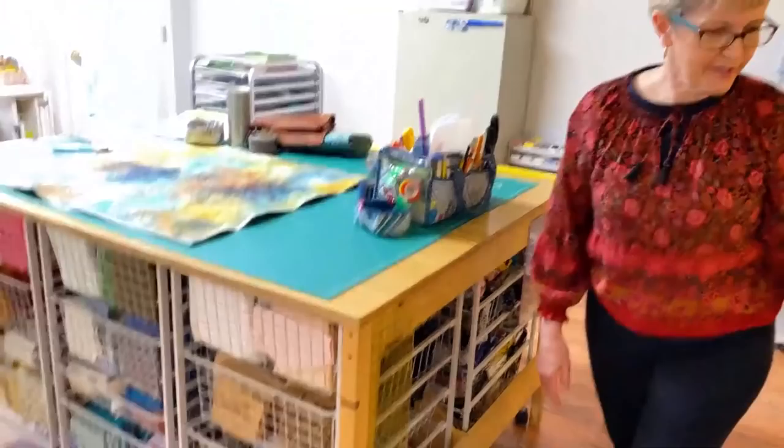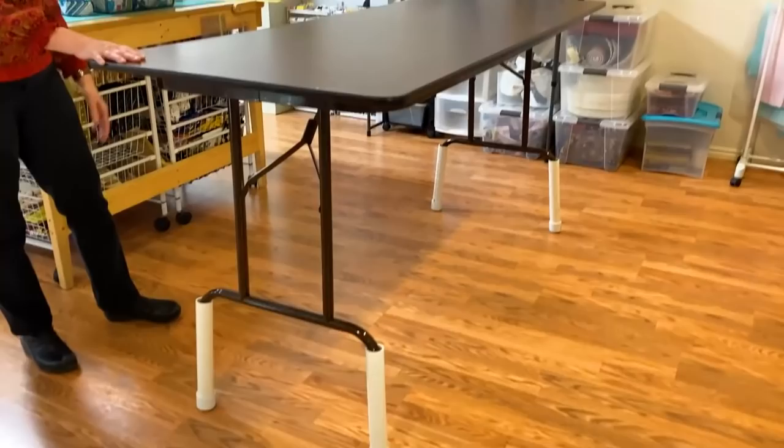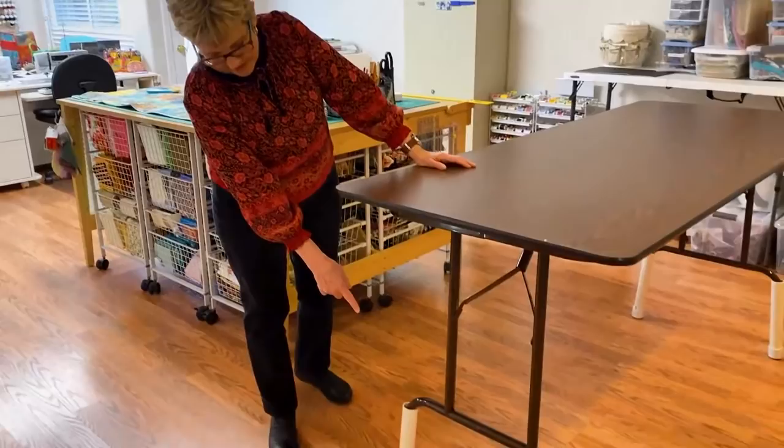Here's another table that right now is empty. Usually this is covered with projects that are in process or cutting mats, and there's bins underneath full of projects. But as I said, I've been cleaning, so you get the nice view. This is something though that I wanted to show you.